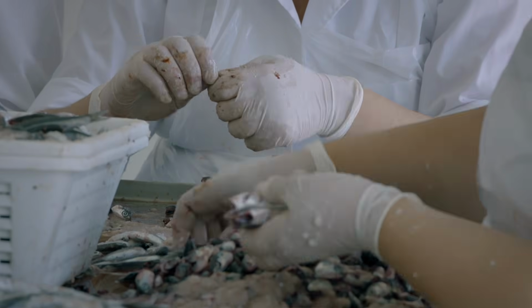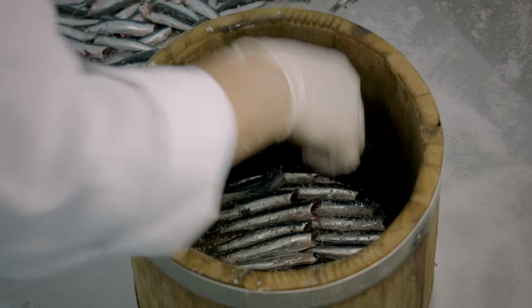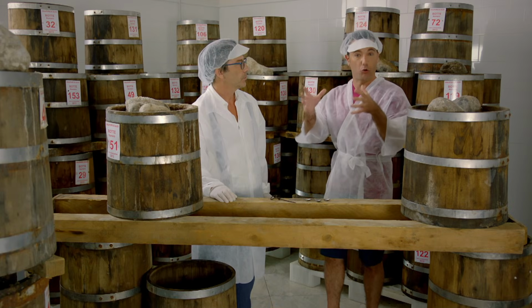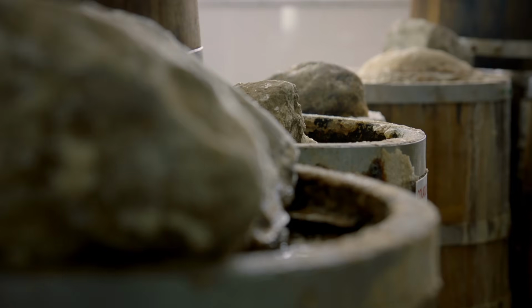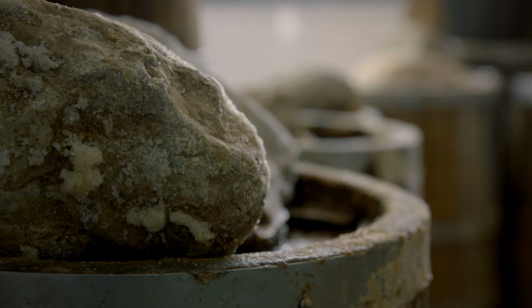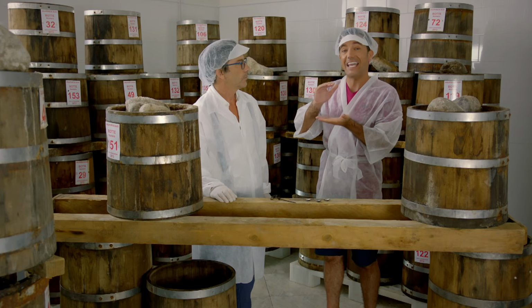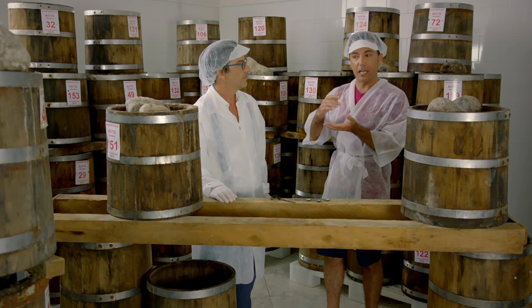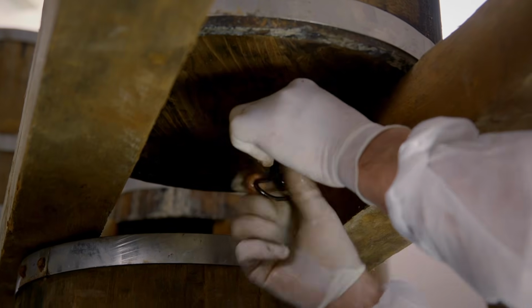The anchovies are cleaned by hand and placed in wooden barrels within layers of salt. They put stones on top. The weight allows the water and the oil to separate from the anchovies, and this process takes 18 months. A little bit like wine. You just need to be patient, take your time, and eventually the flavor comes together.